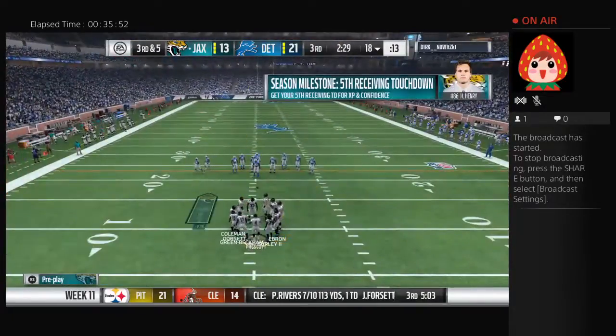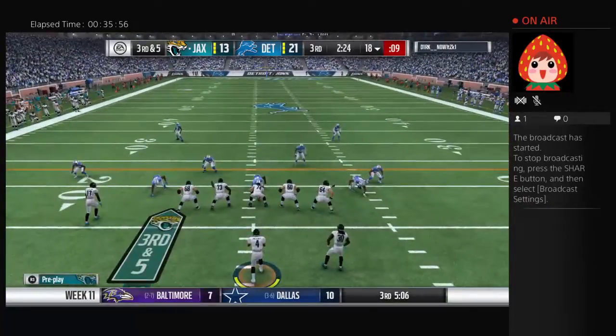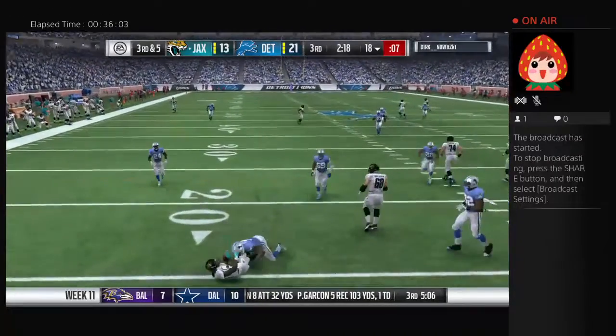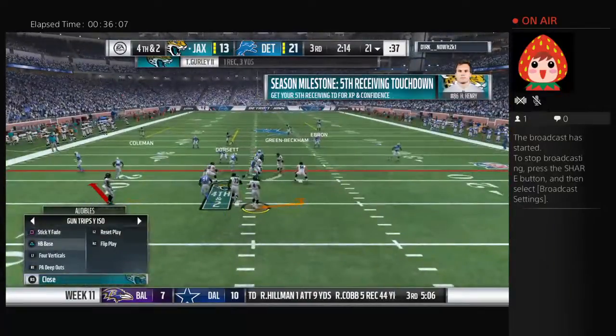Five yards to gain here on 3rd down. Here's Prescott. He'll throw underneath for Gurley. And he'll get it up here this time to the 21. And how about the call here?